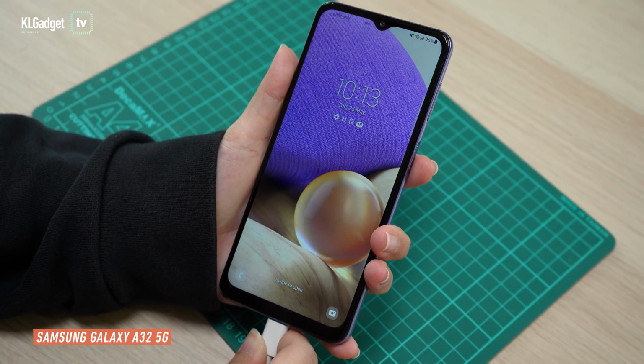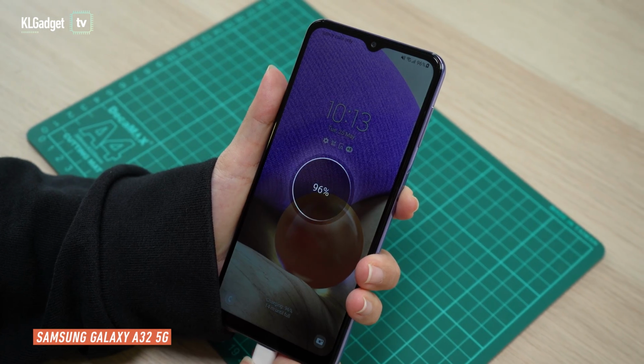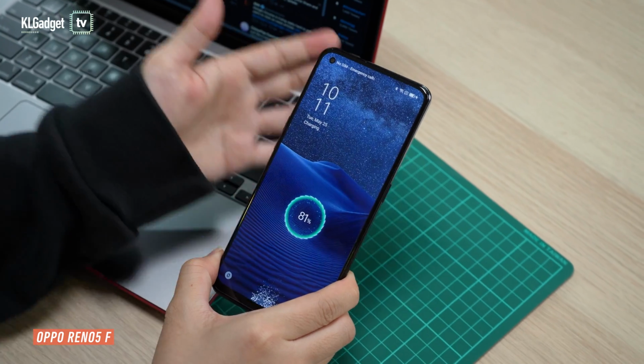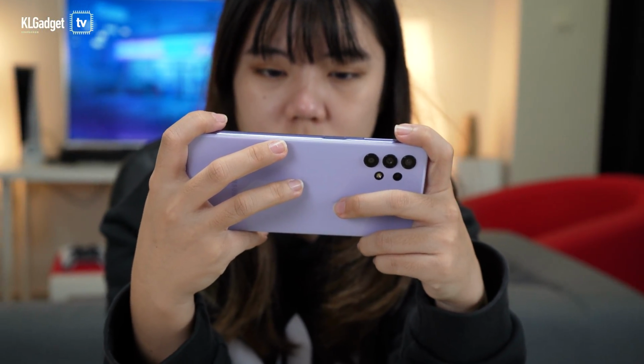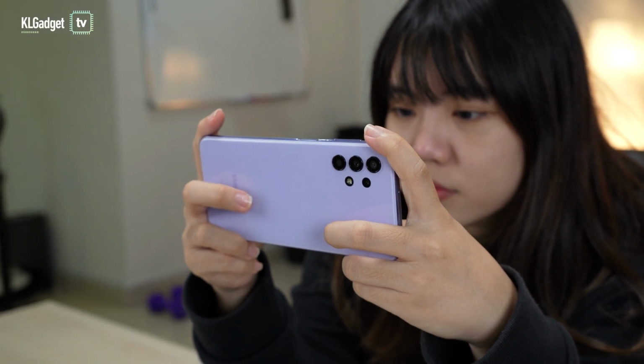Last but not least, we have the battery life. The Samsung Galaxy A32 5G has a bigger 5000 mAh battery, but the Reno5 F has a faster 30W VOOC Flash Charge 4.0. Basically, the Samsung phone lasted longer than the Reno5 F, but it also took over 2 hours to fully charge the phone. The Reno5 F only needed half the time to get a full charge.